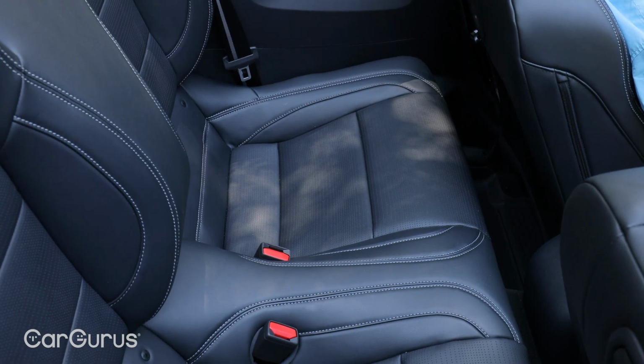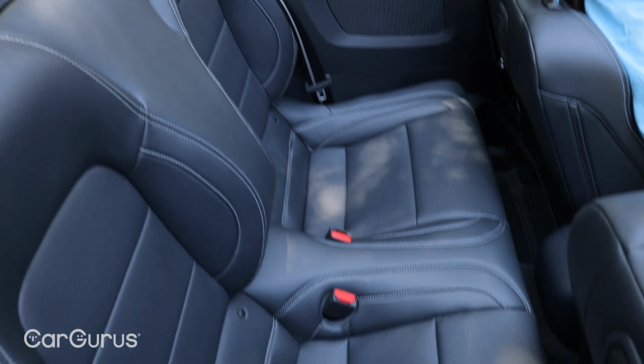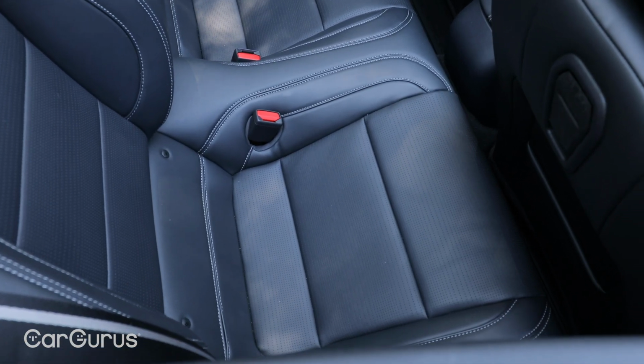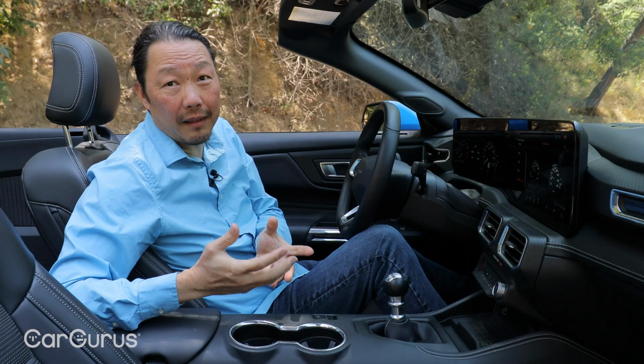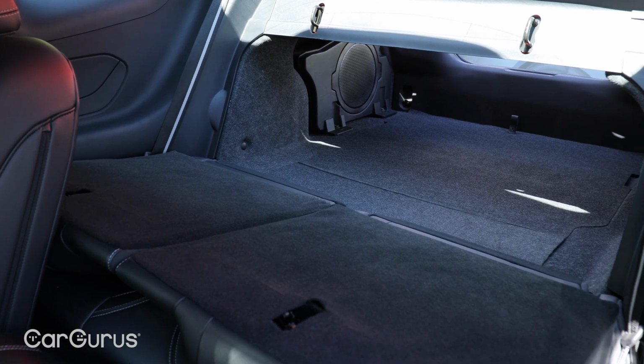As a Mustang, it does have rear seats, but they're pretty much useless. I mean, they are very confining. Definitely don't want adults back there, but maybe in a pinch, going to lunch with some friends, it'll work. More often than not, those seats could be used for cargo overflow because the rear seats do fold down.